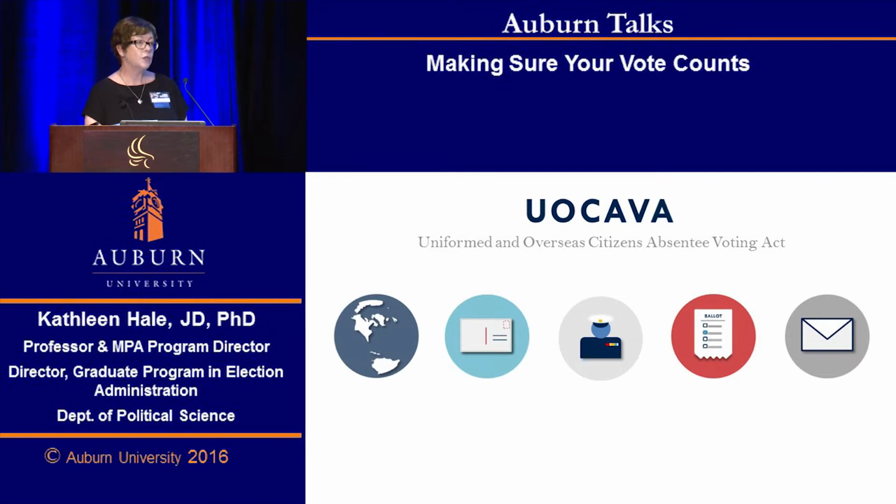If you live overseas or you're in the military, the Uniformed and Overseas Citizen Absentee Voting Act, or UOCAVA, allows you to register to vote through an electronic system. The service is available through the Department of Defense and is available in every election office around the country to allow military and overseas voters to register and cast their ballots online.